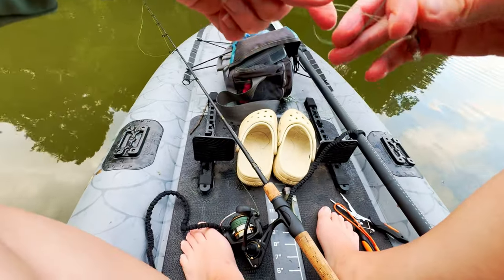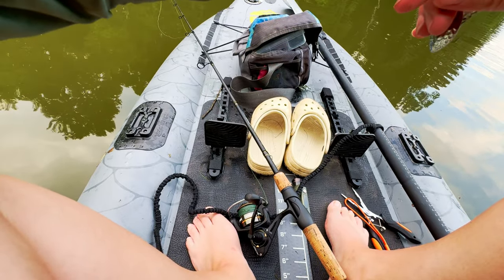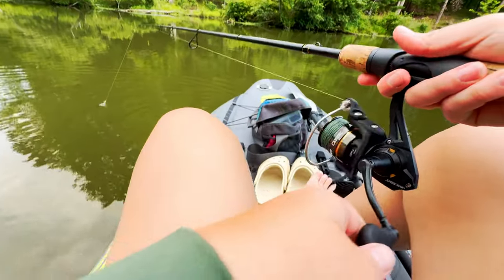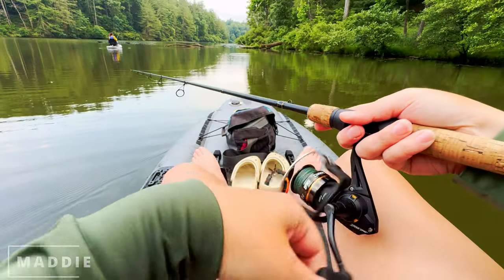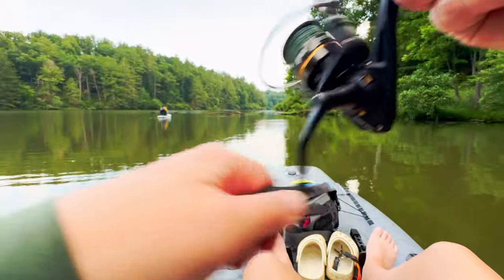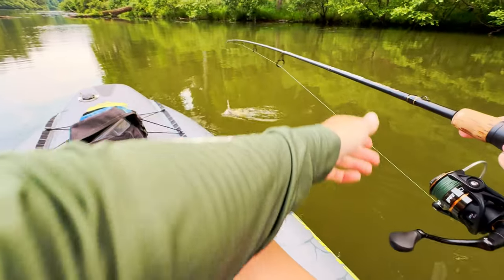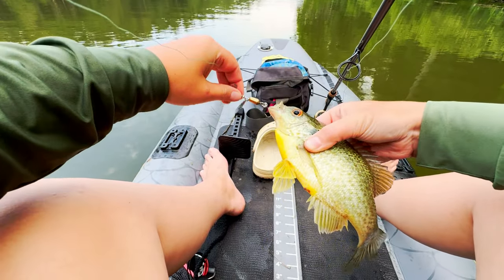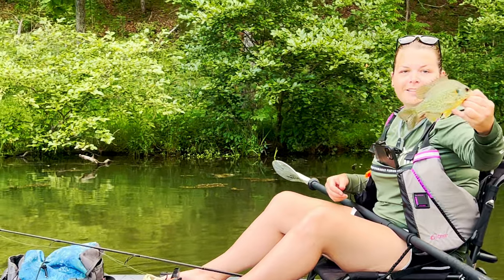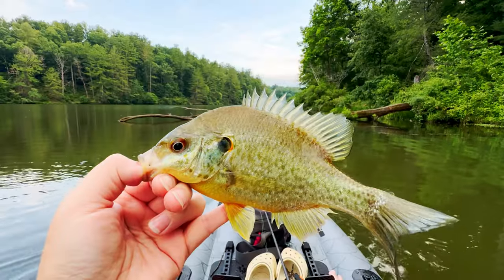I think Maddie put a rooster tail on, so she ought to have loads of fun catching some multi-species. Pretty much any fish will bite a rooster tail. What do we got, y'all? Oh, good God. Get in the boat. That's a nice one right there. Ready to end this off with some multi-species action. It's a redear.